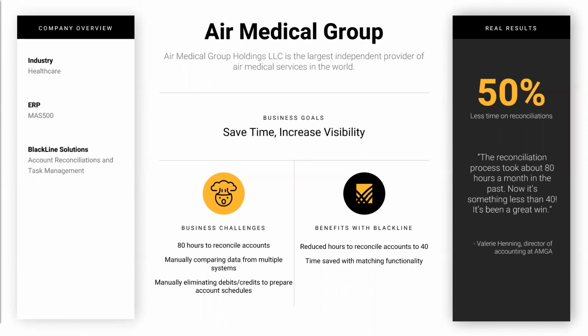Another big challenge was they just had lack of visibility into which month-end processes were completed and if they were completed on time. Now, after implementing BlackLine, they reduced their balance sheet account reconciliation time from 80 hours to 40, a 50% reduction on just the balance sheet reconciliations alone. They use the matching functionality now to save time reconciling their bank account balances. And at any point in time throughout the close, they know which month-end tasks were completed and which are not.